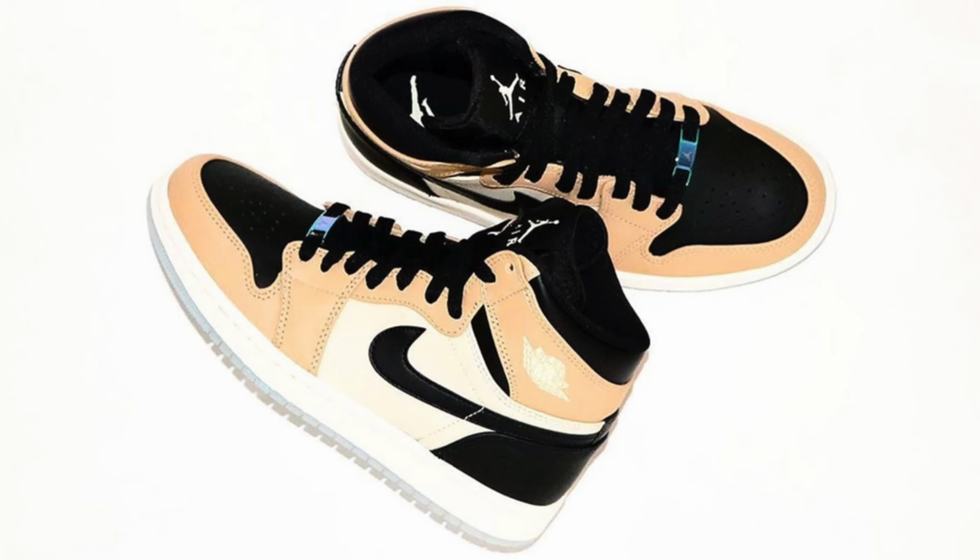Then after that, we've got the women's Air Jordan 1 Mid in the Mushroom colorway. This women's Jordan 1 Mid is part of the Mushroom pack, which is a pack that's inspired by mushrooms, as the name would suggest, so it comes in sort of a light tannish brown. I actually don't mind this colorway at all.